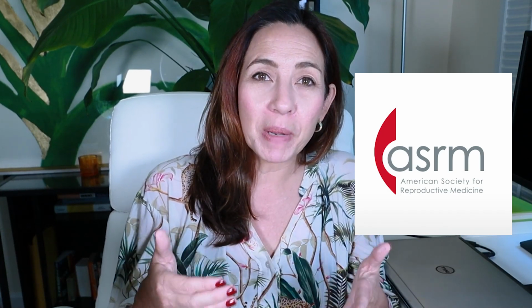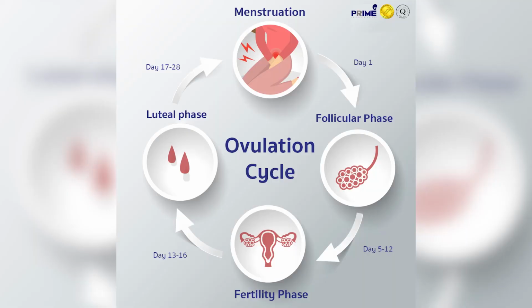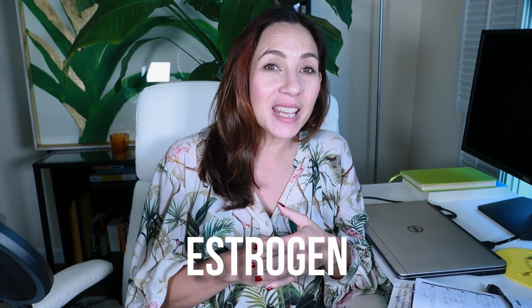In 2011, the American Society for Reproductive Medicine published a study indicating that women who consumed higher omega-3s were more likely to have better ovulatory patterns than women who consumed lower amounts of omega-3s. In this study, omega-3 fatty acids were also shown to positively impact reproductive hormones like FSH, progesterone, and estrogen.